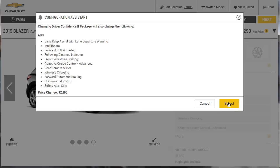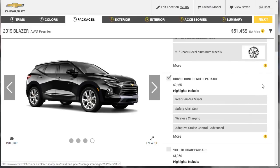Boom. Okay, as long as we don't have to remove anything. And price aside, I don't care. I want to get the nicest. I want the nicest because I'm a guy that would normally get a BMW or a Porsche or a Mercedes or something like that. So if I'm going to get an American car, then I'm absolutely going to be getting the nicest variant, usually, of that vehicle. So we've got the Driver Confidence 2 package.